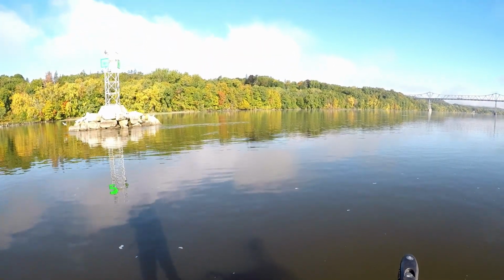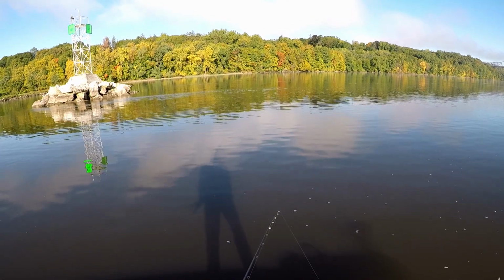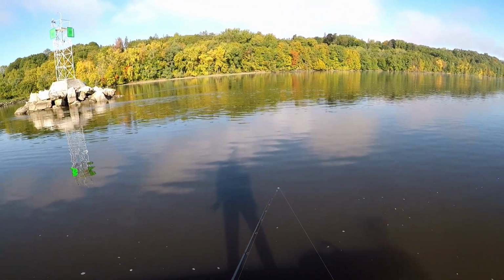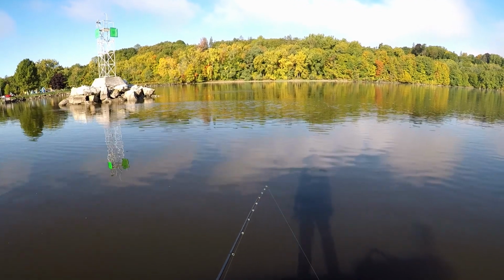We made it to the mighty Hudson. As you can see here, the tide's ripping pretty good. Just started coming in. Should be good. That's when the fish usually like to feed, at least what I've seen on tidal rivers. Right when it starts to come in and right when it starts to go out, it's always a key feeding window for them. It usually sets them up pretty good.